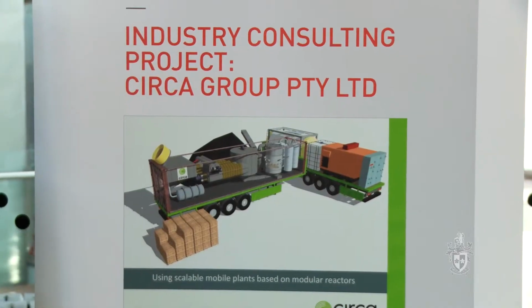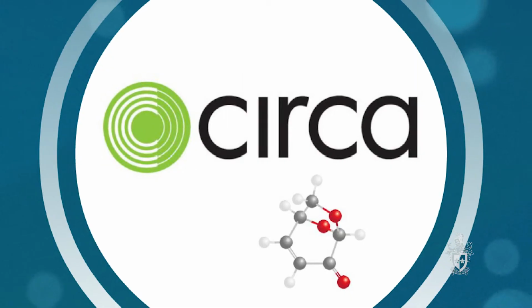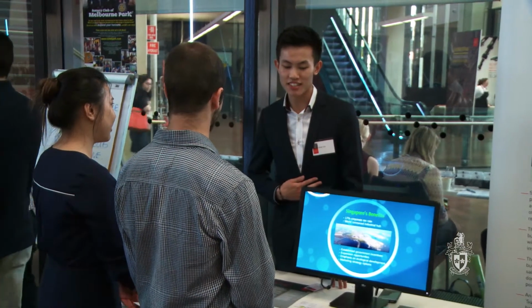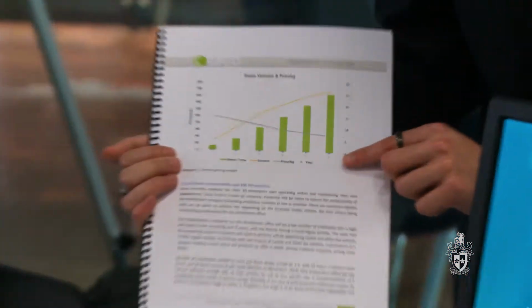Our business project was for the industry consulting project. We had to incorporate our business ideas with an industry partner, and we came up with a business solution to their needs. So the company Circa, they developed a new product called Cyrene, which is a biosolvent. We had to set up a business that would cater towards the Asia Pacific region. We had to do analysis based on where we were going to set up the business, so we decided Singapore.